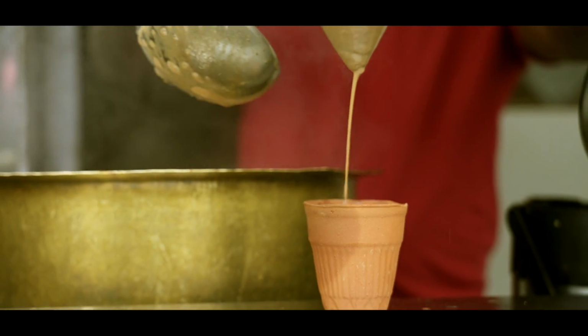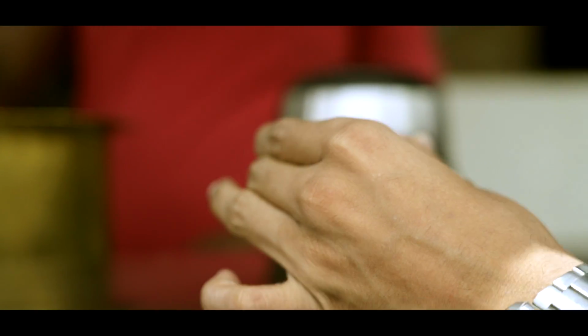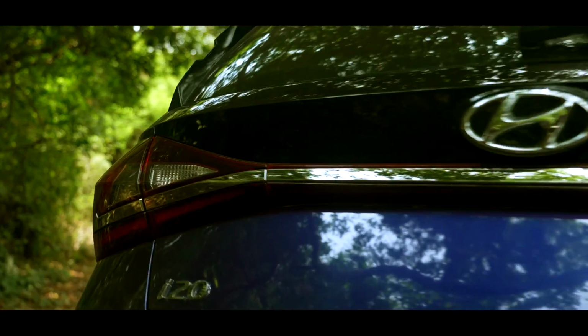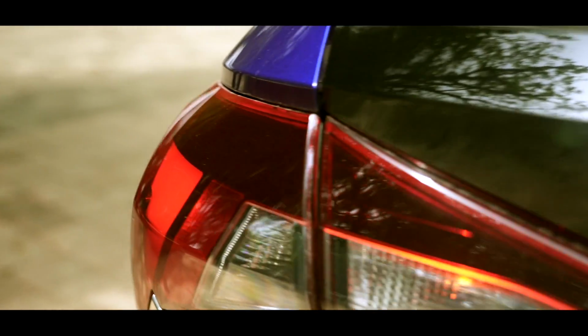A kullad is essentially a clay cup that's rather plain and simple in its form. It's unadorned and simple in design, something I cannot say about the Hyundai i20 N-Line over here, because this hatch is anything but plain. The design is quite eye-catching, and I quite like the tastefully done red accents too. It looks smart while giving away a sporty persona. Another cool thing about these is the rather tasty, earthy flavor they add to your already flavorful cup of chai.